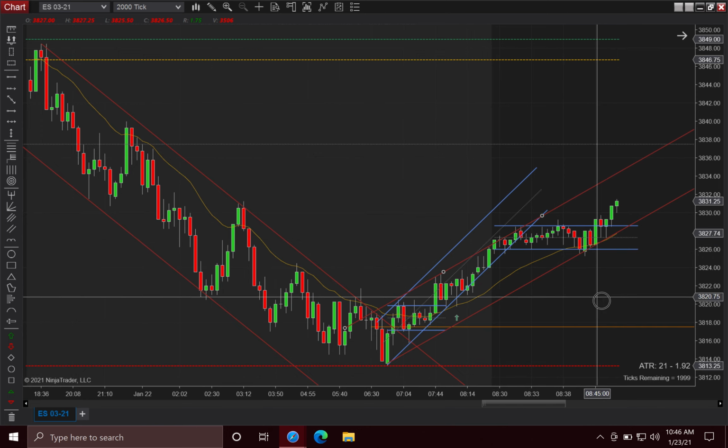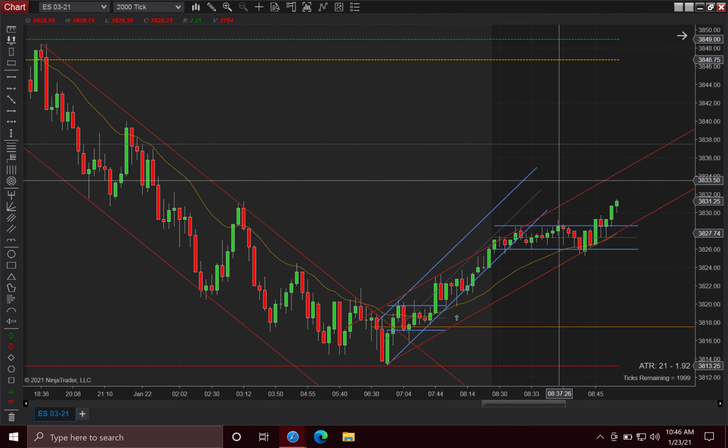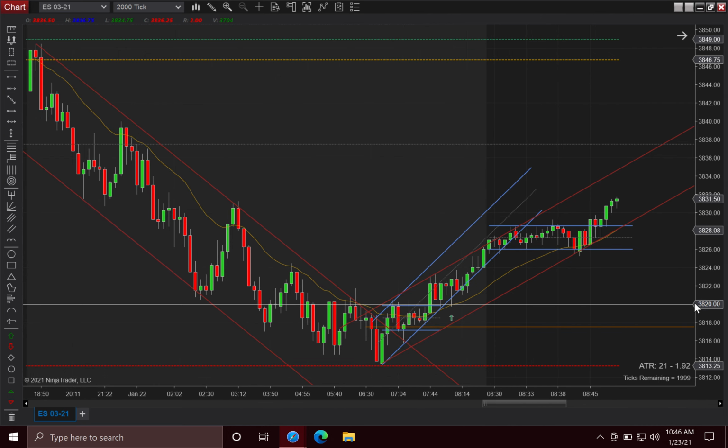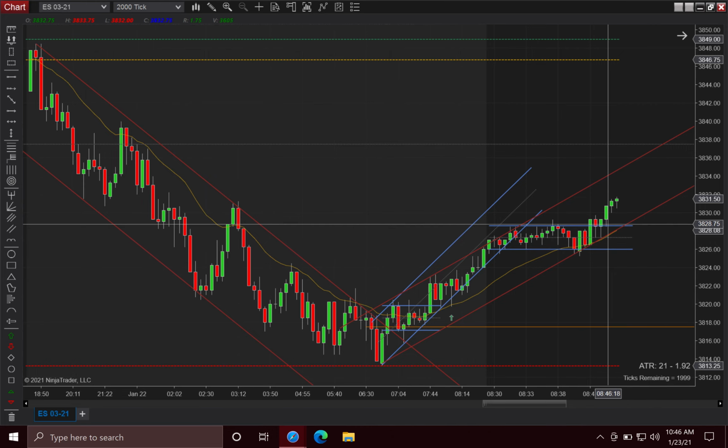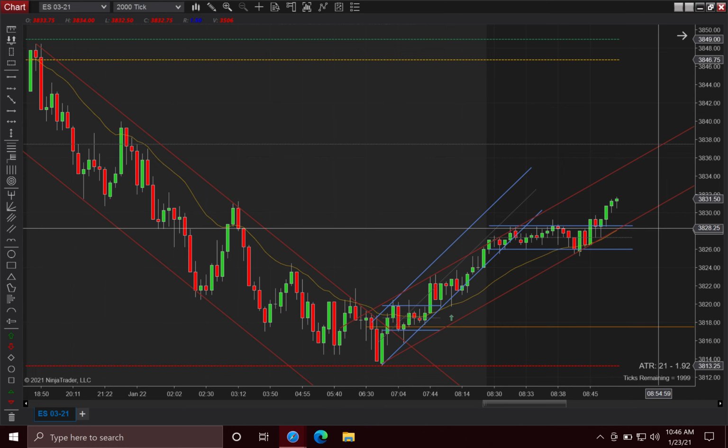And I like what it looks like off the high side. See, off the high side, we get almost one, two, three, four touches. That's kind of a good look. But really, what will help me get long is like if I get that breakout pullback, that's going to help me get long.